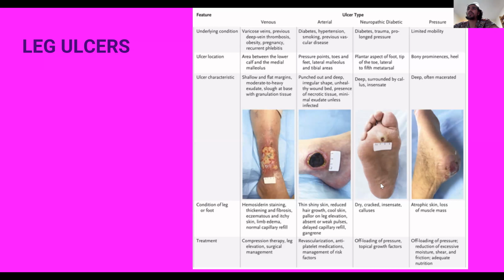And then again, you got neuropathic diabetic foot ulcer. Again, kind of that punched out lesion, and there's no pain because they can't feel this because of that neuropathy. And you want to treat this by treating the underlying diabetes, so making sure that that's well under control. Make sure they're not putting pressure, so putting their foot up for rest. And you can also use topical growth factors.